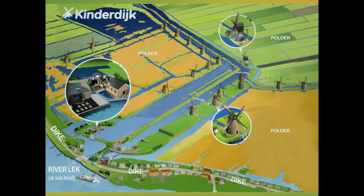Today, the few remaining working windmills are only doing a small part of the pumping. Most of the serious pumping is handled by electric motor-driven pumps.